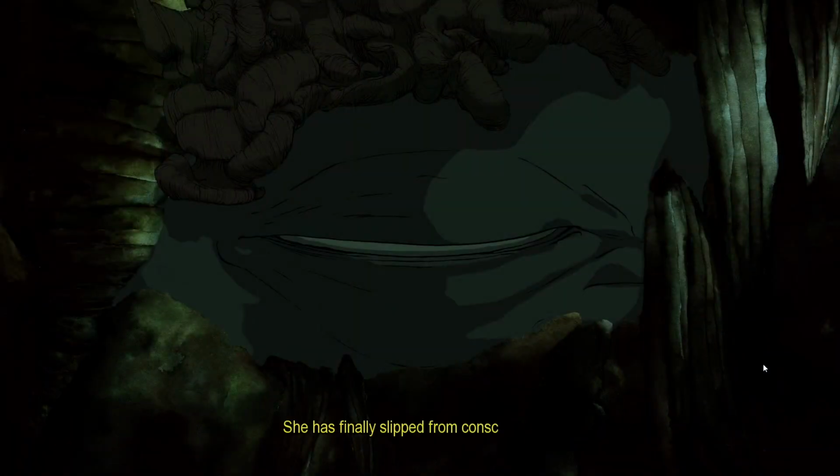Mommy whale died? Already? So fast. She has finally slipped from consciousness. Oh, she just fainted. What happens to a whale that's lost consciousness? Will they fall or float? She can't remain with her calf any longer. What now? Well, there's the other mother who's lost her baby, so now we have a mother that's lost their baby, and now we have a baby that's lost their mother. They have to unite to do this journey together.